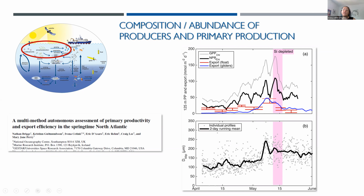But when he calculated gross primary productivity and net primary productivity by combining ship-based measurements and light and chlorophyll from the autonomous vehicles, he saw two different peaks in this productivity. And further, the second one was actually driven by the physiological changes impacted by the silica depletion in the area.